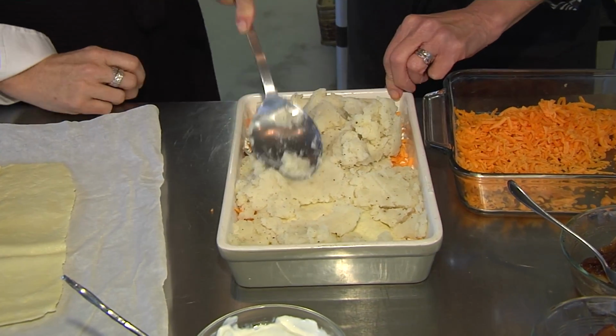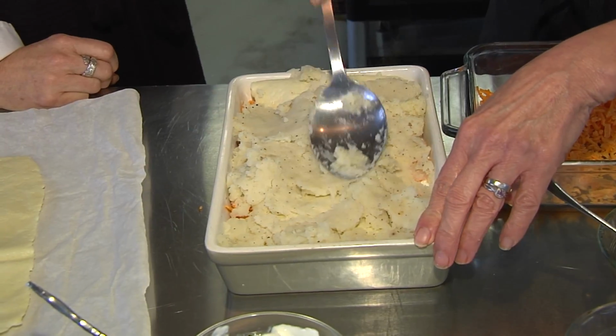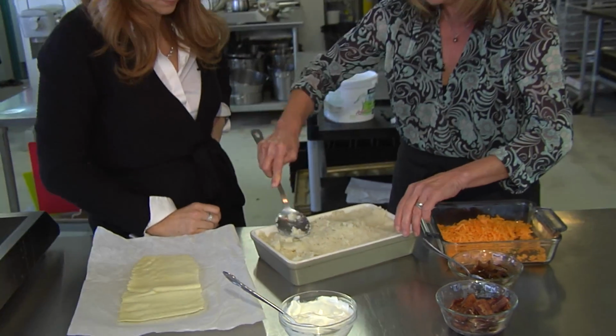Press it down. Another secret to this, by the way: make sure when you do it that your potatoes are hot, because it's really, really difficult to spread when they're cold. So mash your potatoes, have everything set to go, and then it's really no time at all.